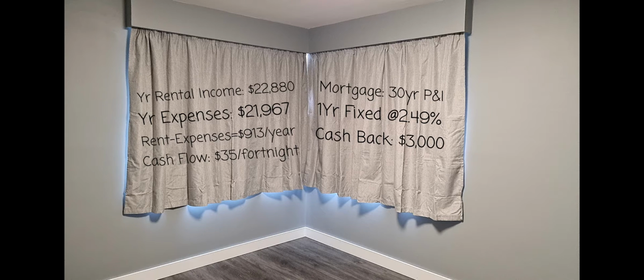So then if you take that yearly rental income, 22,880, and then your yearly expenses, 21,967, it creates the $913 a year positive cash flow, which is $35 a fortnight, which, calling it cash flow is not really cash flow, it's close to neutral, which is what I was after. $35 a fortnight allows me, I guess, a bit of money for maintenance, if it builds up over time, or if I have vacancies. It's actually not enough to cover maintenance or vacancies, but it is what it is. I tried to get something good, and this is what I got, so I'm in the game at least.